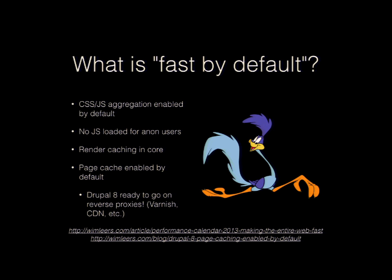And that's great, because it means that Drupal 8 is going to be ready to go on a big kid reverse proxy cache like Varnish or something like that. Wim has said that basically, Drupal 8 ships with poor man's reverse cache, like poor man's cron in Drupal 6. Anyway, it already works. Like poor man's Varnish is in there doing its thing, but if you put a real tool like Varnish in front of it, it'll just work, and you won't have to do any special configuration.